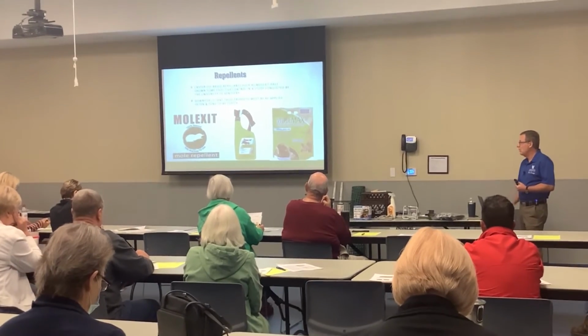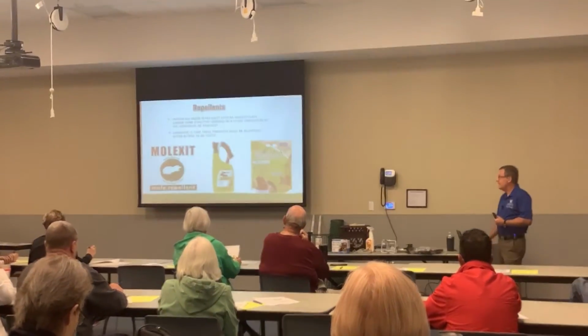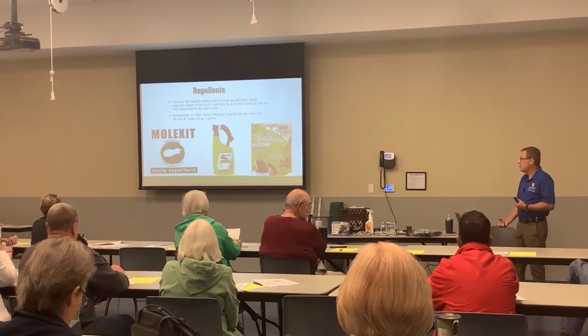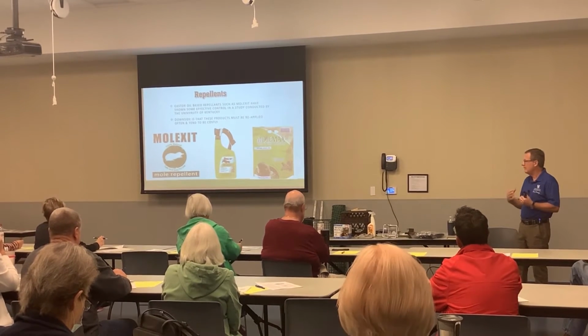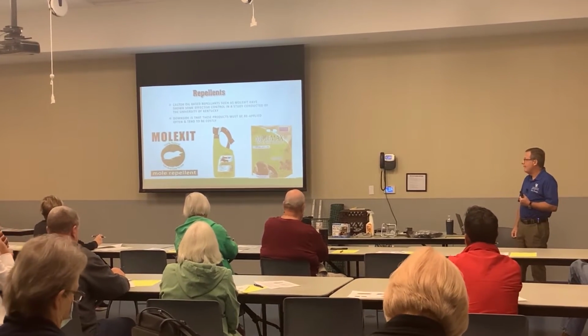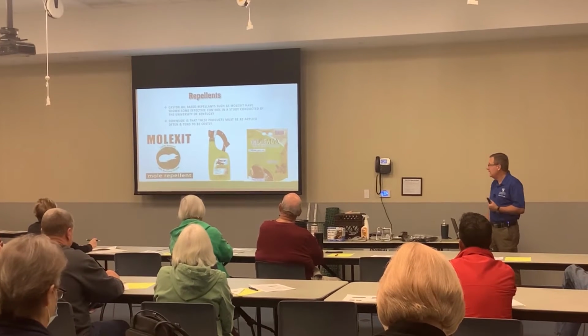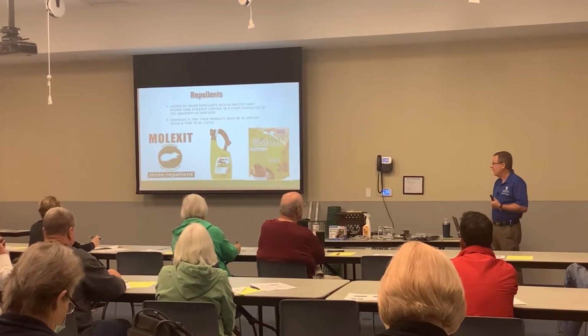Mole Exit is a granular type product. These are mostly castor-based oil from the castor bean plant, so this is a natural repellent. They don't like the smell of castor oil. There's a lot of them out there. Mole Max is one put out by Bonide. Tomcat even has a spray that you spray around.